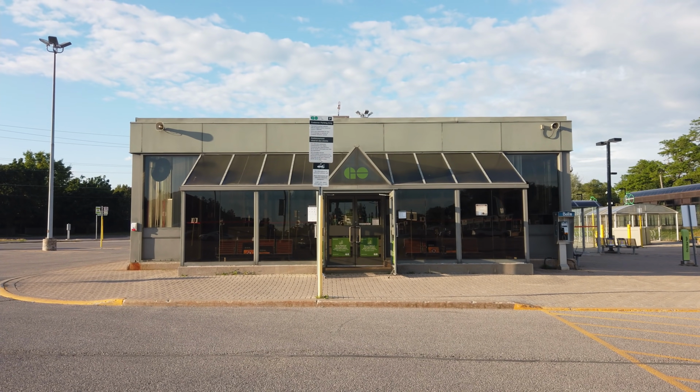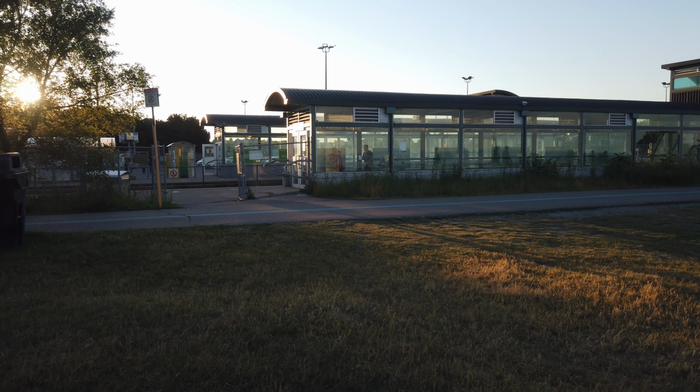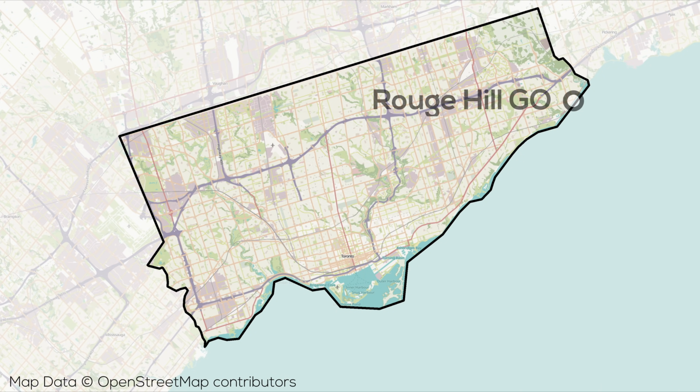Today, for my first Station Focus of 2021, I decided to take things easy. While I don't think things are sufficiently cooled down with the coronavirus pandemic to go film subway stations, big open suburban rail stations are an awesome option. So today we'll be looking at Rouge Hill Regional Rail Station in the Toronto borough of Scarborough.